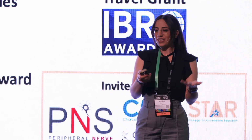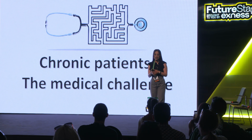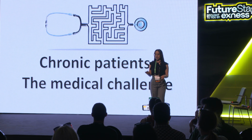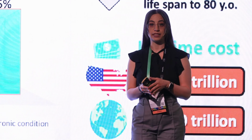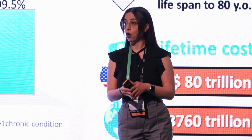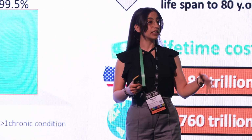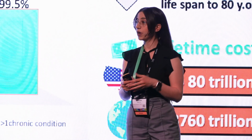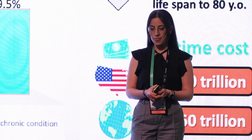But what's really the problem here? Here we're going to try to address the medical challenge of chronic patients, and that is why. Back in 2020, it was estimated that more than half of the US adult population have at least one chronic condition, while almost every US citizen above the age of 50 has one or more chronic conditions.